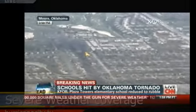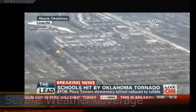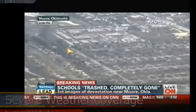There are two schools hit, according to our affiliate KFOR in Oklahoma City. One of them was the Plaza Towers Elementary School. Again, we do not know if students were there today. Right. We do not know if they were in the storm center. There is so much we do not know. It's unclear, just because we're looking at wreckage of a school, that necessarily means anything one way or another.